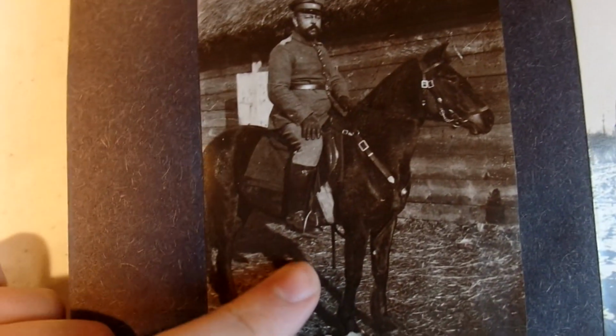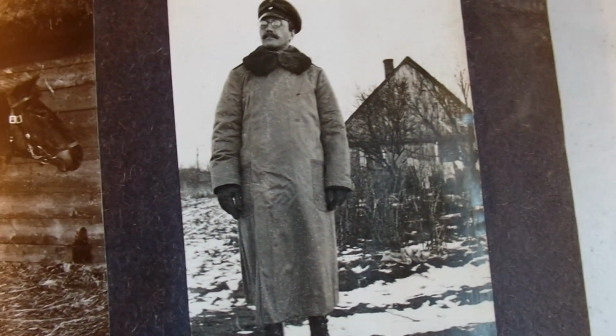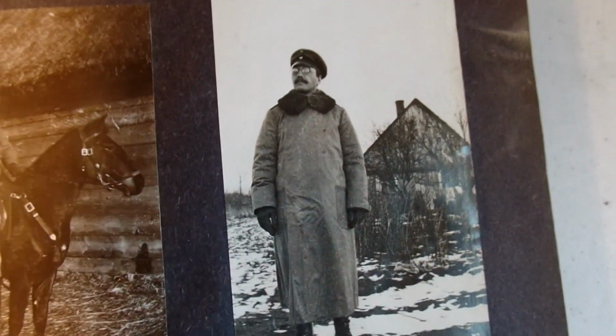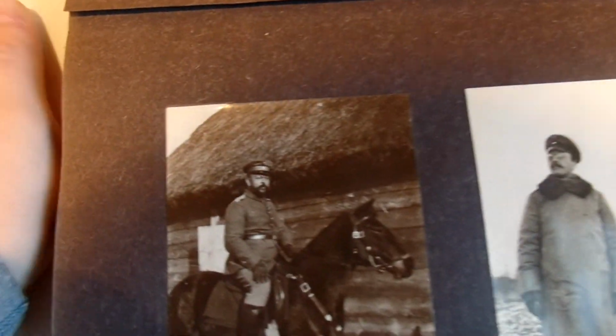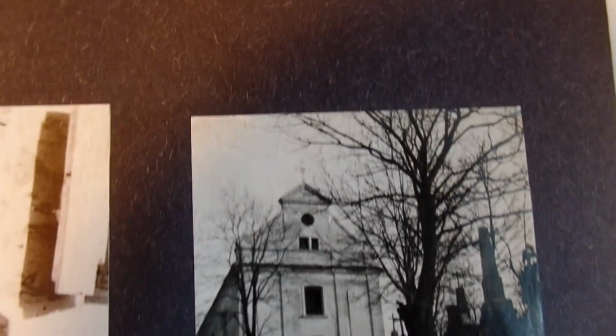We have a mounted German officer. You can see the sword scabbard right there. Then what looks like another German officer. Nice fur-lined coat there, house in the background. Yeah, there's a nice mix of photos here as far as what we have. Looks like an older gentleman with a cane, a walking stick. Looks like an Eastern Orthodox church there, as well as part of the graveyard over here.